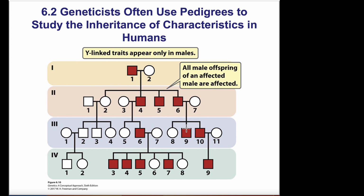Alright, here are Y-linked traits, and in a pedigree you'll see that Y-linked traits are only going to appear in males, and they're only passed on from father to son. So you should not see females affected with Y-linked traits, because this is father to son transmission. All male offspring are going to be affected if their father is affected.